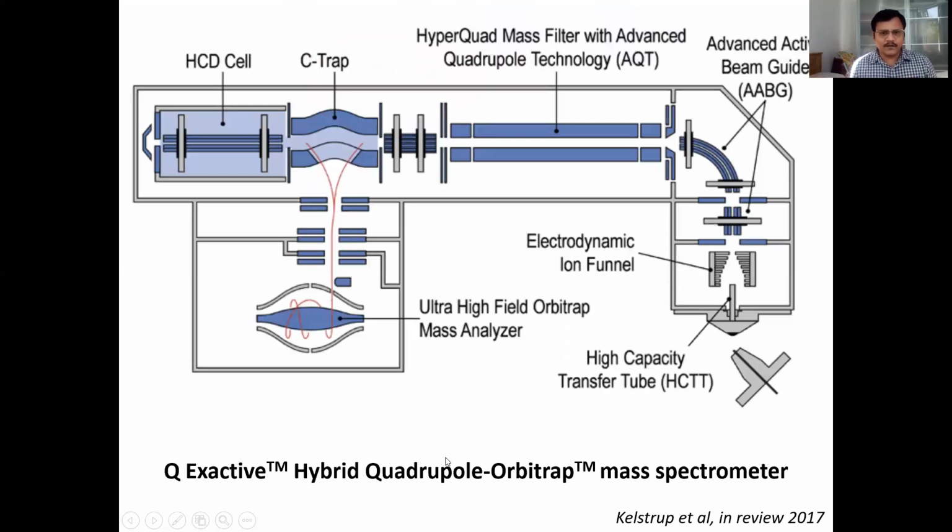Here is the instrument I have used: the Q-Exactive hybrid quadrupole Orbitrap mass spectrometer. This is the design of this instrument. A mass spectrometer is typically made up of three main parts: one is the ionizer, second is the analyzer, and third is the detector.